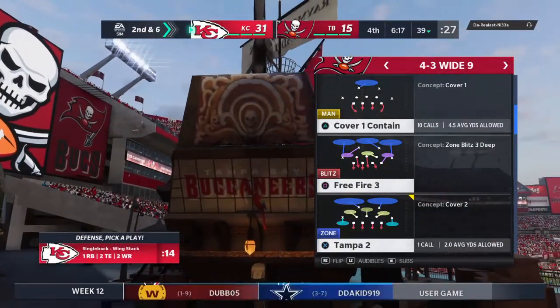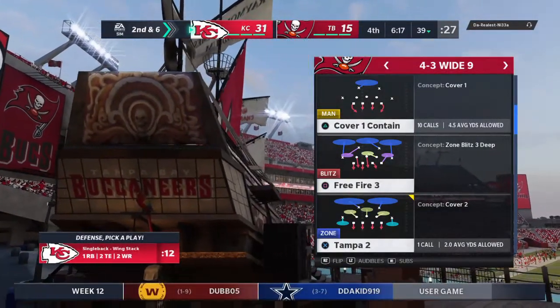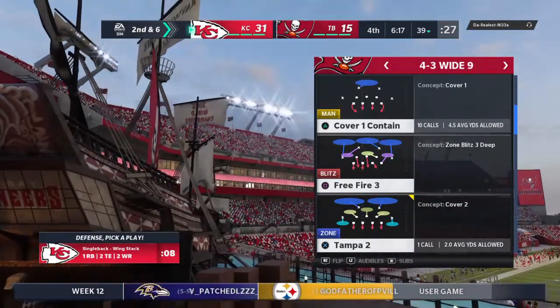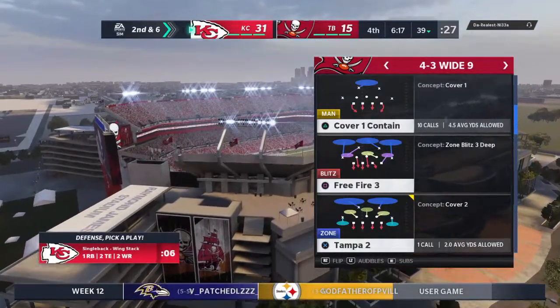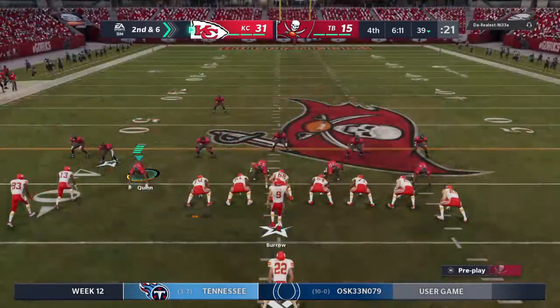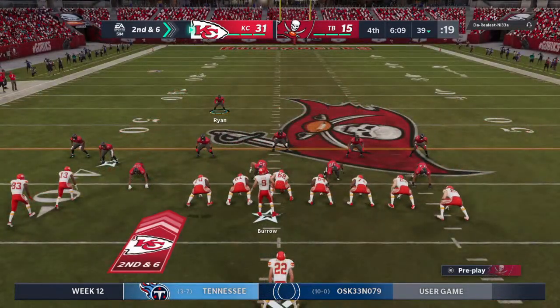Definitely, you want to bleed things out at this point, right? Continue to possess the football, gain some yardage, and put the onus on the defense. Do they have to use timeouts? What are they going to do to stop you? You're taking charge. From the 39-yard line, here comes 2nd down and 6.